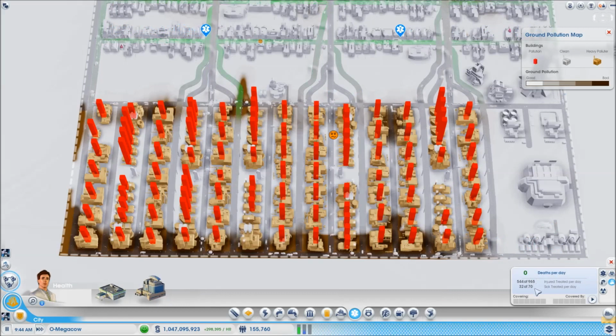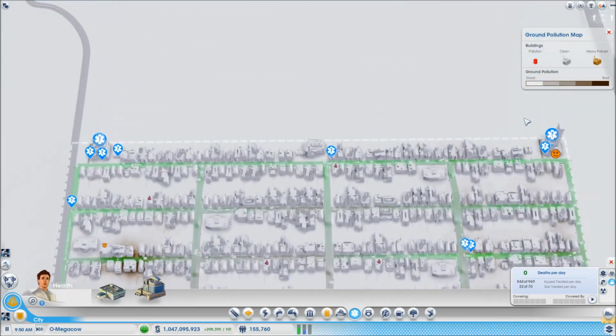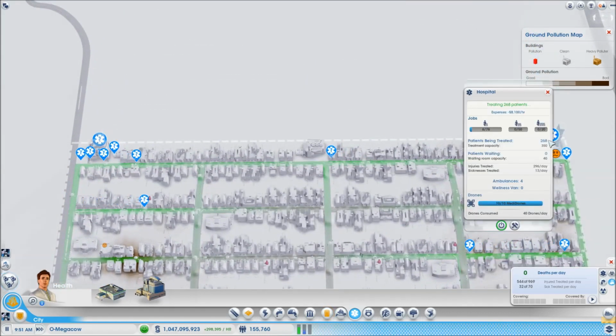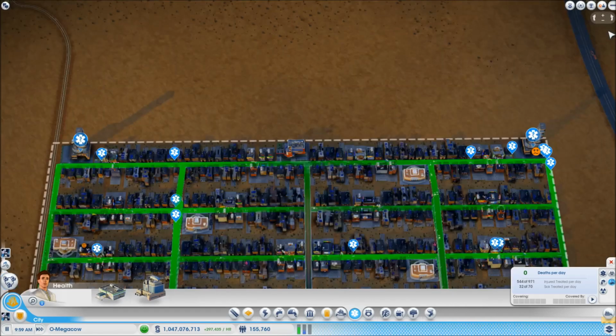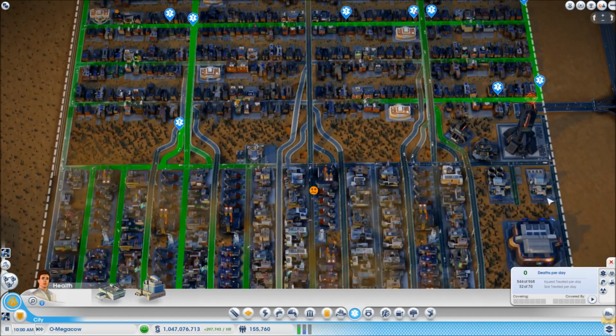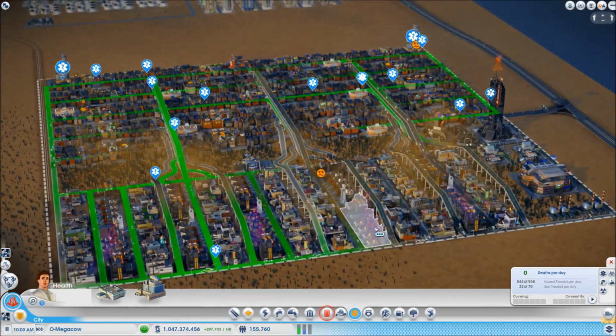and it basically hasn't changed at all. It's still 1,000 and around about 50-ish sick. So if we look at our hospitals, we've got 268 of 350 and 165 of 350. So I can't really get rid of a hospital. So I've got to say that if we're looking at this from a profit perspective, then it's not worth doing.